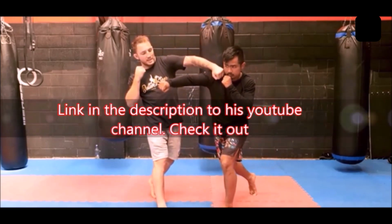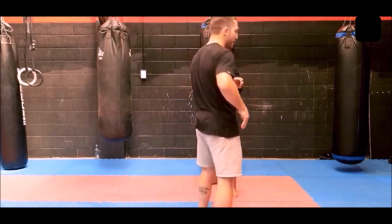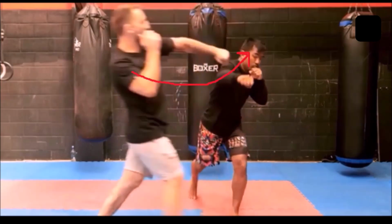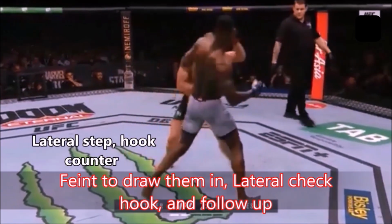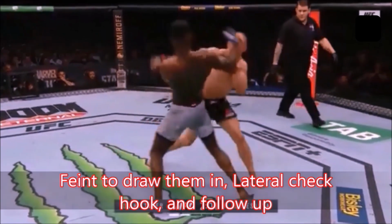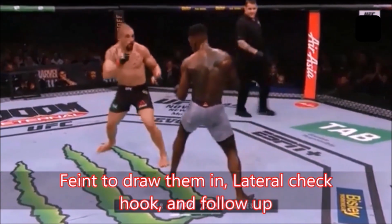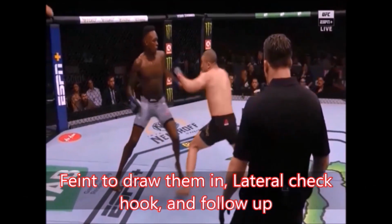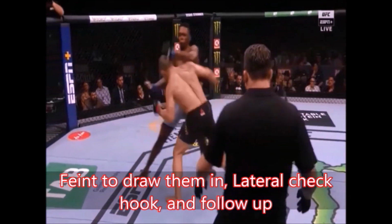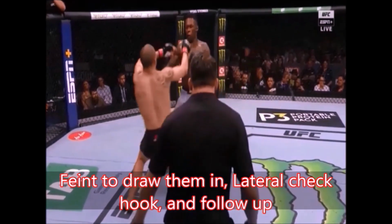But another thing that Izzy likes to do is that along with this, he'll actually follow up with another lead hook right after his lateral step check hook. You can see he's going to step out laterally and then throw that power shot. And then as Whittaker falls into range, he's going to follow up with another fading hook. You're going to want to keep this in mind because it's important. So here Izzy feints to bait Rob forward. Then as Rob comes forward, Izzy does a lateral step and check hook, then fires another fading hook counter once Rob falls into his range.